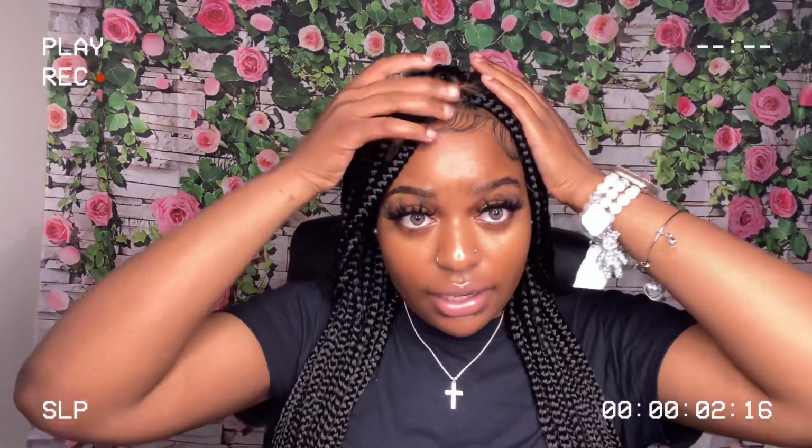So first off, let's start off with the length. With this being a braided wig, I've never had one. This is like my first one. I've always wanted to try one. It's pretty good. The lace is good. So this is a full lace wig, by the way. And the lace in the front is more of a natural looking lace, but it's the outline of the edges that make it look not so natural. So beware of that. And I think this is a pretty affordable wig for like $150.